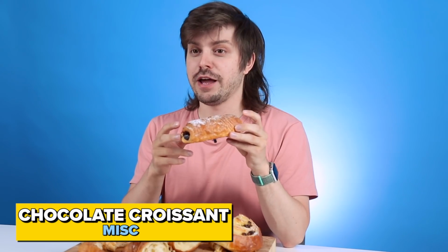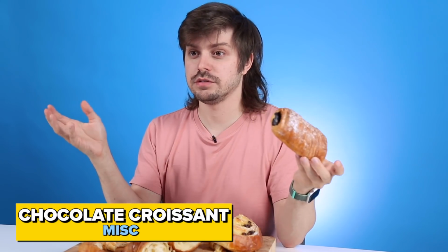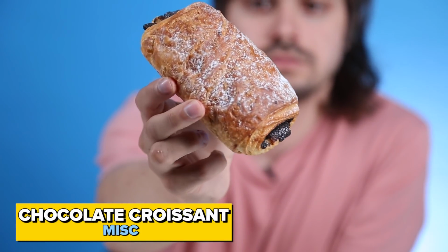Chocolate croissants are my favorite pastry of all pastries there are. And one thing I always watched out for, because I was kind of a connoisseur of chocolate croissants, how much chocolate was in them, because sometimes you get little dashes of chocolate. What I'm getting right now is a consistent chocolate layer from end to end, which is fantastic.